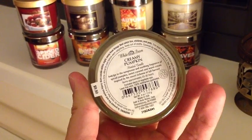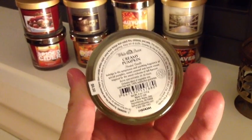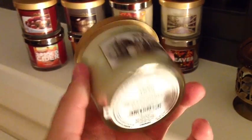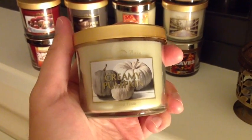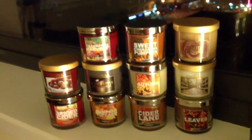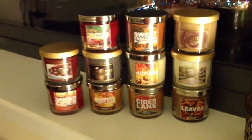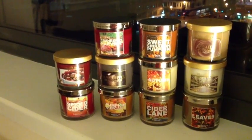Notes: indulge in the sumptuous and soothing fragrance of spiced pumpkin, sweet caramel, and warm cream, inspired by the sweet richness of fall harvest. I've actually always wanted this one, and I never purchased it in the past. In the candles, I always just ended up getting something else in place of it. But it's nice. I don't get a lot of pumpkin. It's more towards the bakery. They could call it a bakery item.